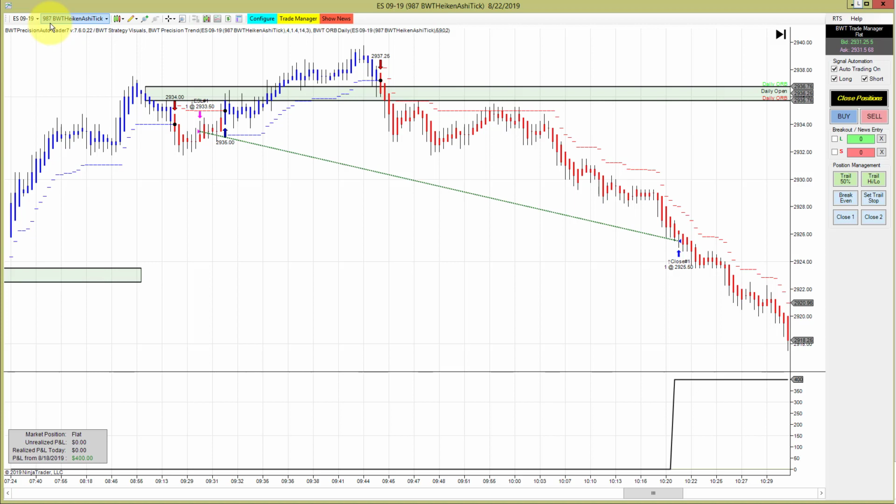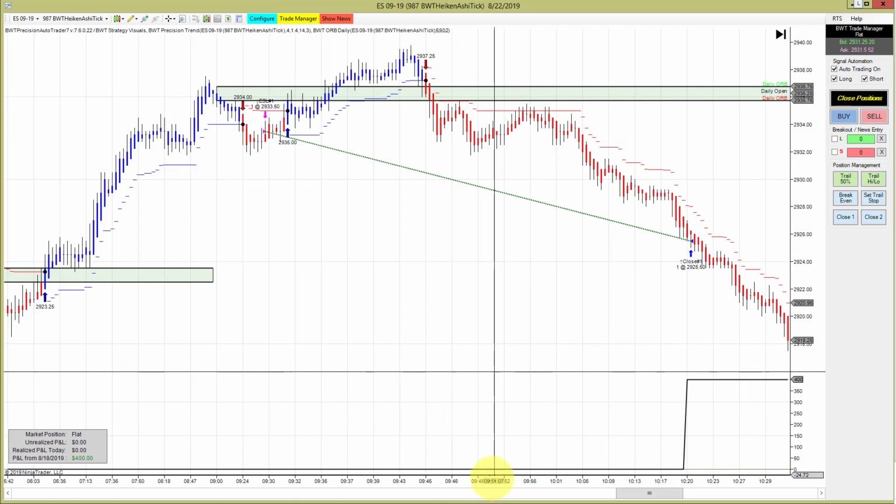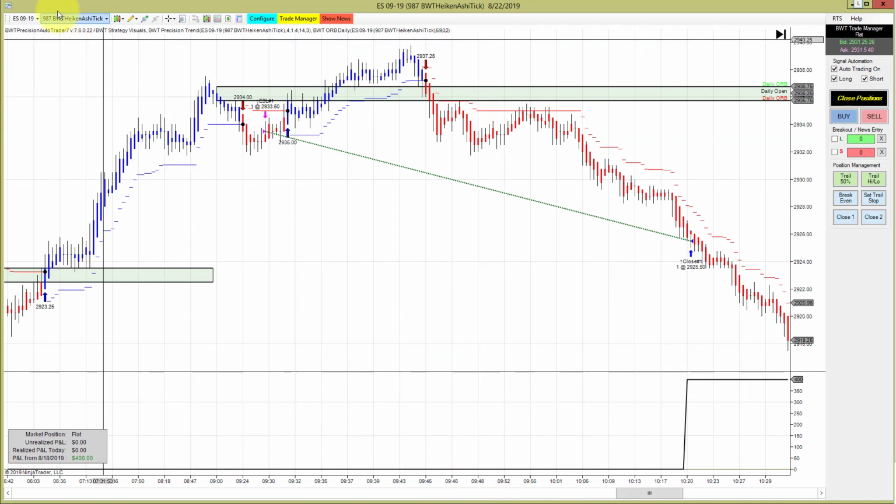A 987 tick Heikin-Ashi, 987 is a Fibonacci number, so you'll see very often I use 377, 987, 150, 1597. Those are Fibonacci numbers, and I use them in the charts. Very important to find the right time frame to trade on your chart, and this 987 on the E-mini S&P, on the DAX, and on the NASDAQ all work very, very well.